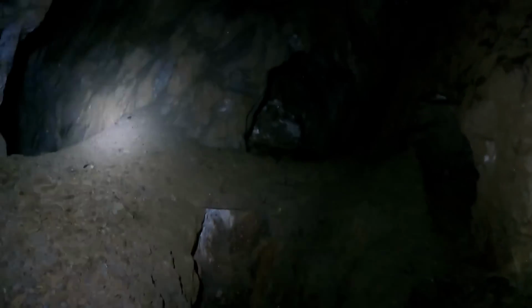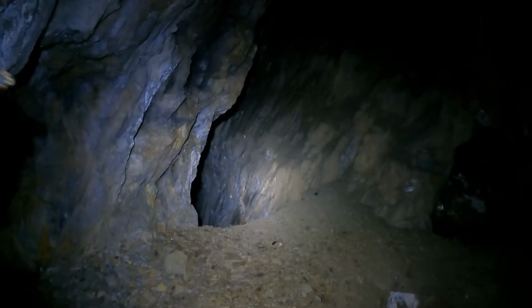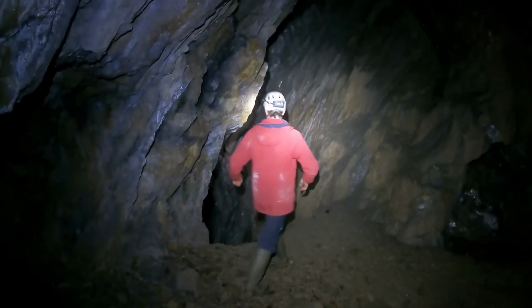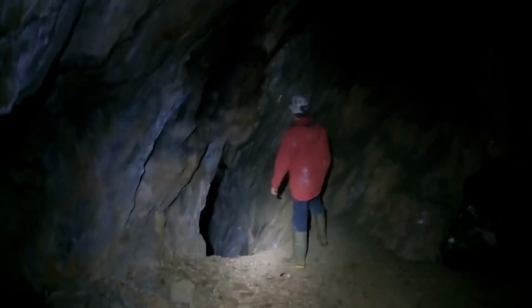Do you know what? I recognise this place. It's been a few years. We took our Lost Mines logo picture right there. We were standing, looking like that. That's our Lost Mines logo. How about that, eh?